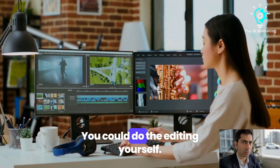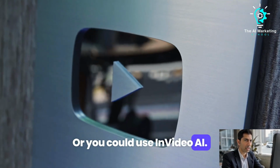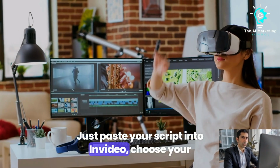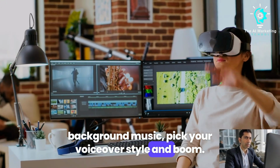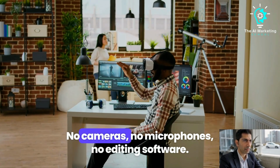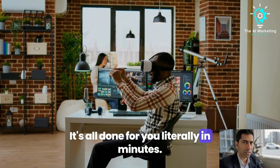All right, now that you've got the script, it's time to turn it into a full-on video. You could do the editing yourself. Good luck with that. Or you could use InVideo AI. This tool is like magic in a box. Just paste your script into InVideo, choose your background music, pick your voiceover style, and boom, the video is generated for you. No cameras, no microphones, no editing software. It's all done for you literally in minutes.